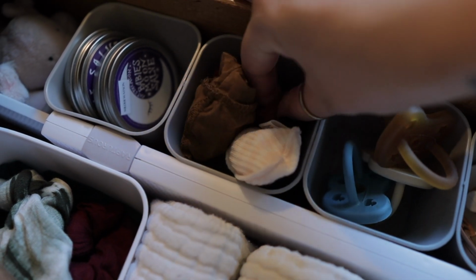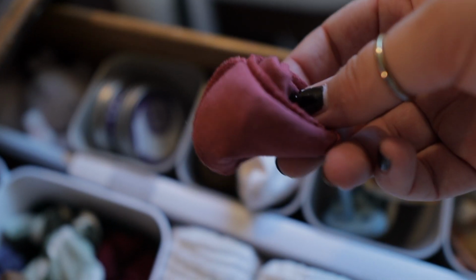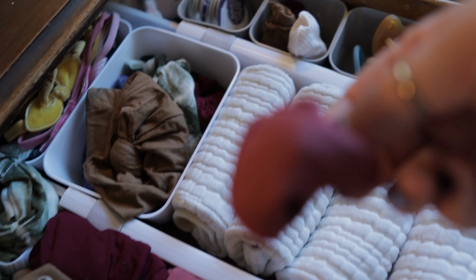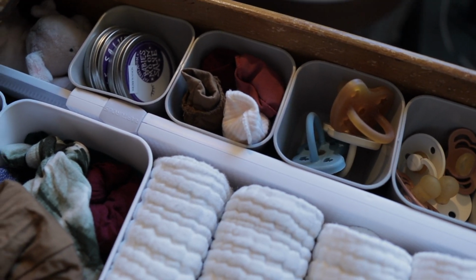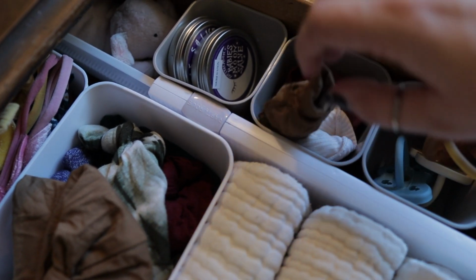In this little container, we have mittens that you put over their hands to keep them from scratching their faces. All of these gowns and tops and bottoms have built-in little mitten things like this, but all the other ones that I'll show you in a second do not. So I keep them separately in this little container, and I think there's some socks down in there too.